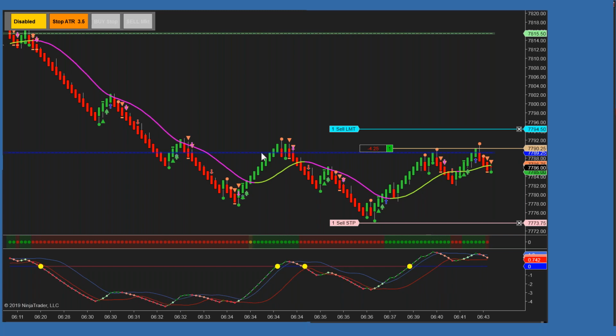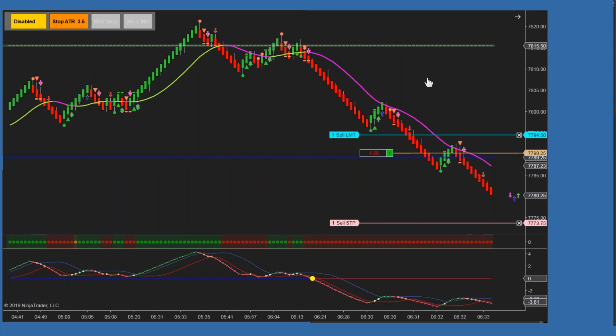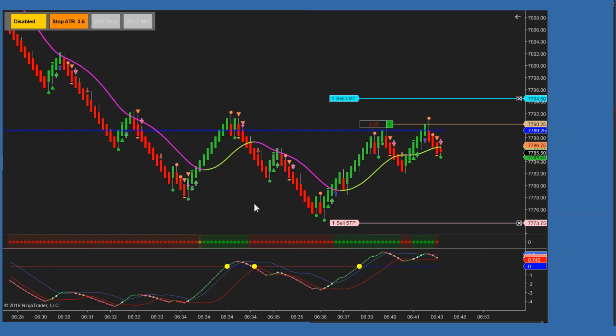Now watch it make a liar out of me. We did have a rather strong move here to the short side out of the open, but let's see if we can't get a little recovery.